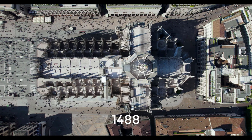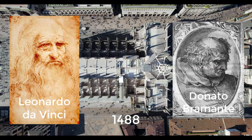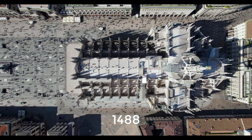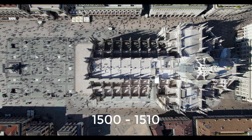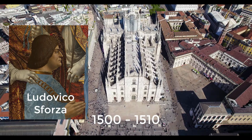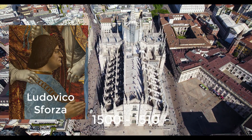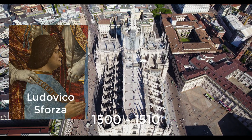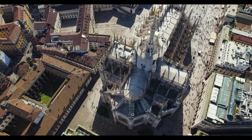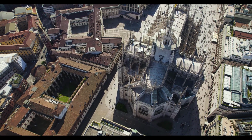In 1488, both Leonardo da Vinci and Donato Bramante created models in a competition to design the central cupola. Leonardo later withdrew his submission. From 1500 to 1510, under Ludovico Sforza, the octagonal cupola was completed and decorated in the interior with 4 series of 15 statues each, portraying saints, prophets, sibyls, and other figures from the Bible. The exterior long remained without any decoration. Nevertheless, the church was still usable.